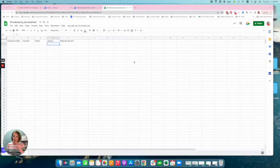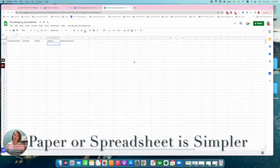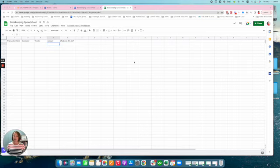Before we get into some things I'm going to share with you on my screen, I'm going to give you some how-to ideas. I first want to talk a few minutes about the benefits of using a paper-based or spreadsheet-based bookkeeping or record-keeping system. The first benefit is that it's just simple. It is a simple method that you can use anywhere, especially if you have a paper-based system. You can have your paper with you wherever you are, and you can simply record as you go along, which is very, very helpful.